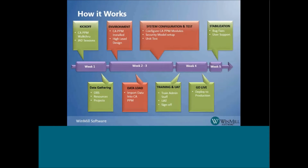The remaining weeks can be performed on-site or remotely. First, the design document is drafted and reviewed. The goal is to have the design approved during week 2 so that configuration can be completed by the end of week 2. During week 3, data will be loaded into the system and security groups will be established. And finally, unit testing will be completed by WinMill to ensure that all aspects of the design document are met.